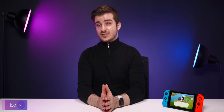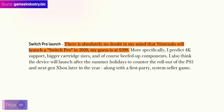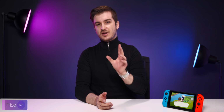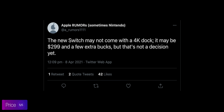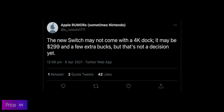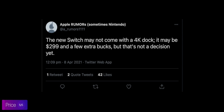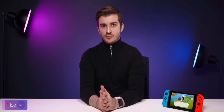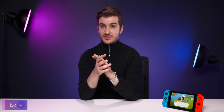Japan-based games consultant Serkan Toto said in an interview to GamesIndustry.biz that he also expects the Switch 2 to cost $400. And interestingly enough, leaker A Rumors says that there is a chance that Nintendo will price the Switch 2 at $299 or a tiny bit over, but not include that 4K dock. Instead, you'll likely have to buy that separately, which I do think is a really good thing for Nintendo to do, as people who just want to buy the new Switch but don't really care about connecting it to the TV can indeed pay less and get it.